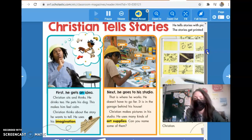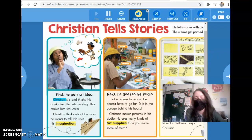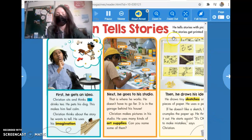First, he gets an idea. Christian sits and thinks. He drinks tea. He pets his dog. This makes him feel calm. Christian thinks about the story he wants to tell. He uses his imagination. Next, he goes to his studio.